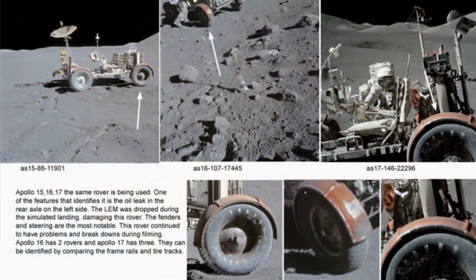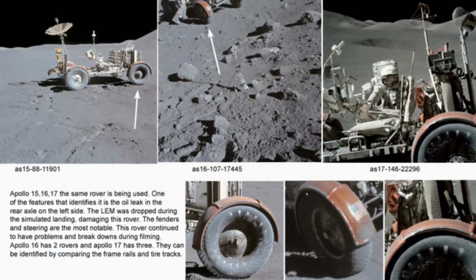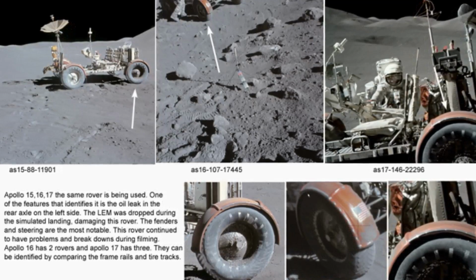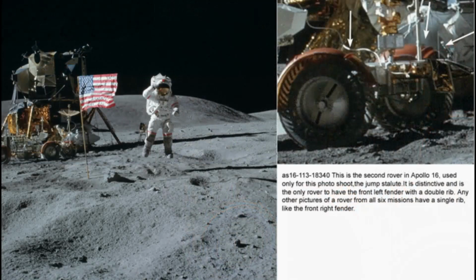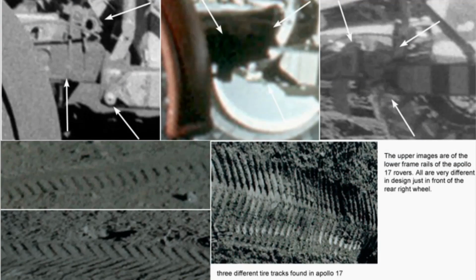If you look at the rover through the series of the thing, when they have to change them up on a set, especially Apollo 17, you'll sit there and look. It's a brand new rover sitting there. There isn't a spot of dust on it. Apollo 16, when they did the jump salute at the flag, the rover sitting behind it is one of a kind. It has a double rib on the one fender, which is the only shot of any rover with a double rib on the fender. And that thing is a brand new unit sitting there just for that photo shoot.